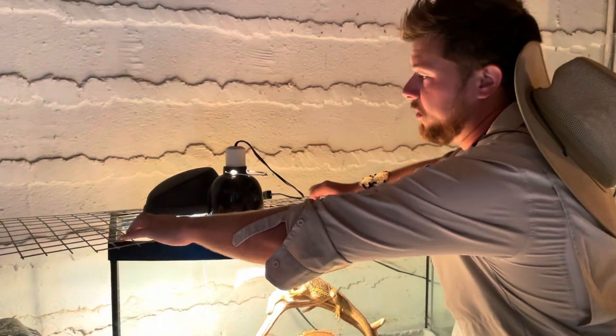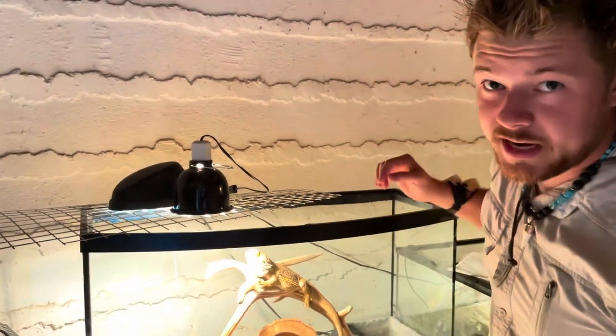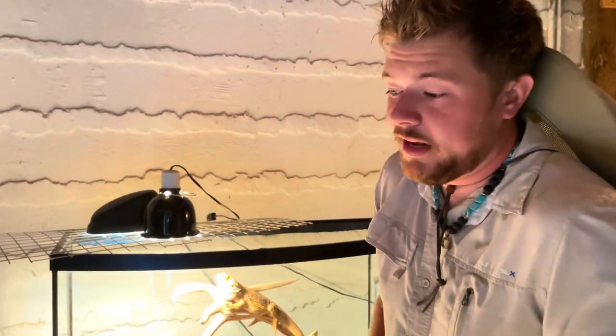Now, bearded dragons make great pets because they're very hardy animals, and a lot of people that have pets don't really know what they're doing. And so unfortunately, a lot of animals get hurt that way.